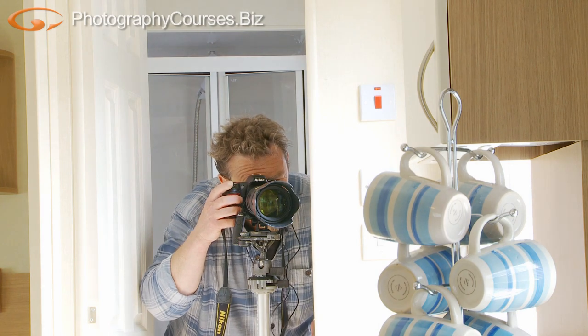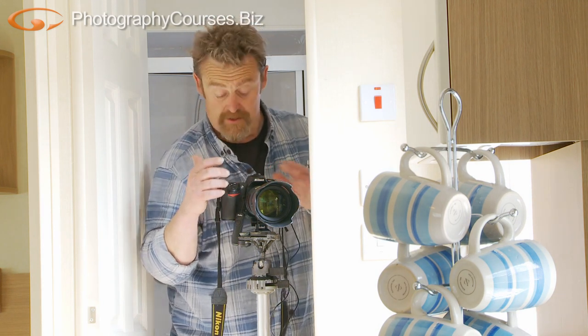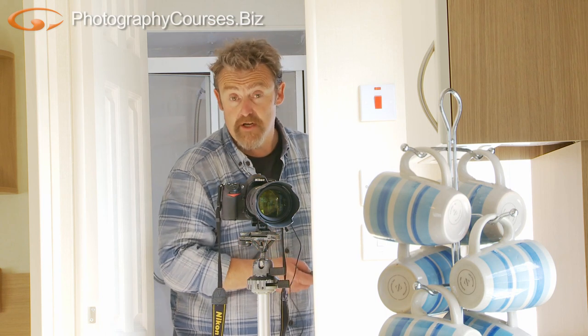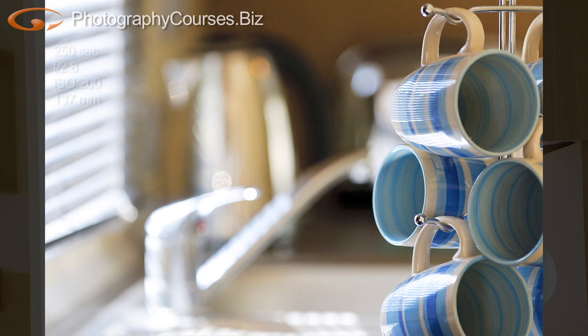I'm using f2.8. That's going to give me a 250th of a second at ISO 200. Again, I'm going to use mirror lockup because I just want to make sure there is no chance of camera shake. Lock up the mirror. Take the picture. Perfect.